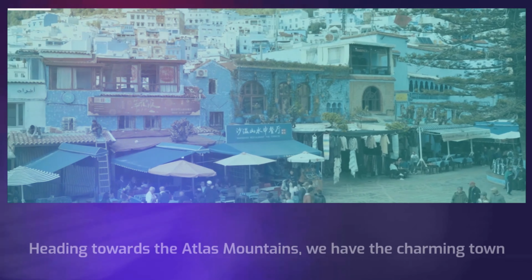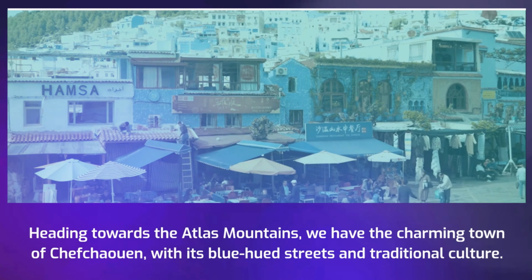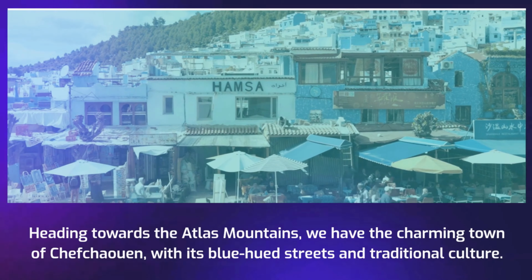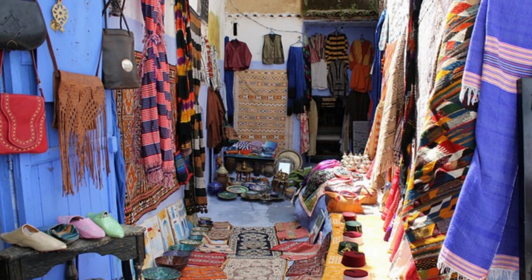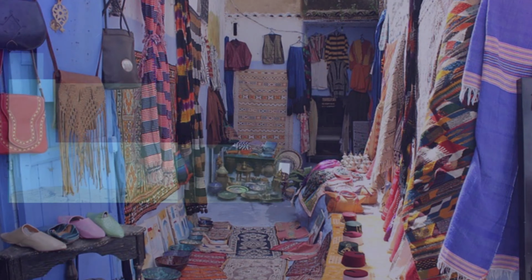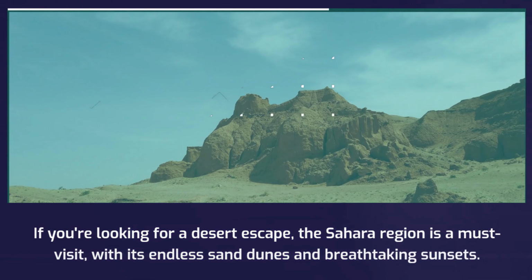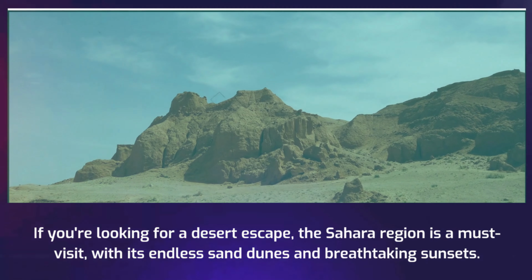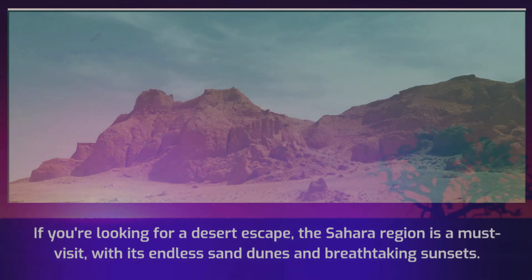Heading towards the Atlas Mountains, we have the charming town of Chefchaouen with its blue-hued streets and traditional culture. If you're looking for a desert escape, the Sahara region is a must-visit, with its endless sand dunes and breathtaking sunsets.